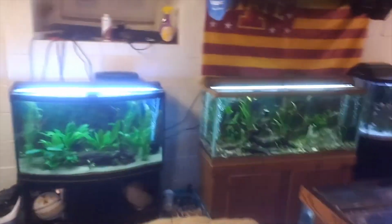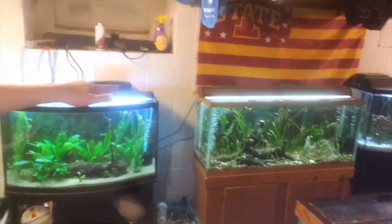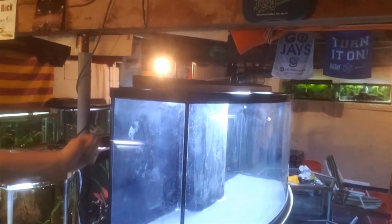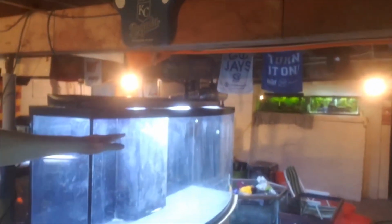So there you go. New fish over there in the 55. Finally getting the sump and some pieces for our 185 here. And back there by the 220s, we already got a stand in the making for that 240. If this isn't a sign that 2021 is already shaping up to be a good year, I don't know what is.